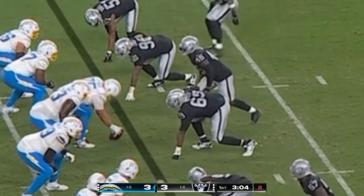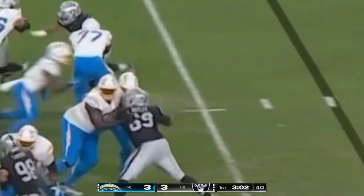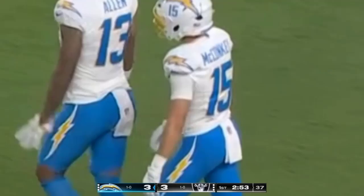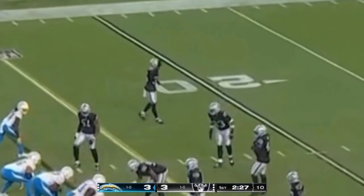2nd and 13. They just get it off. Check down. And the catch made. Short gain there by Keenan Allen. After a year in Chicago, one of the all-time Charger greats is back. And that is a big part of the story here. Not just the young pieces they added, the growth of Quentin Johnston, but the return of Keenan Allen.